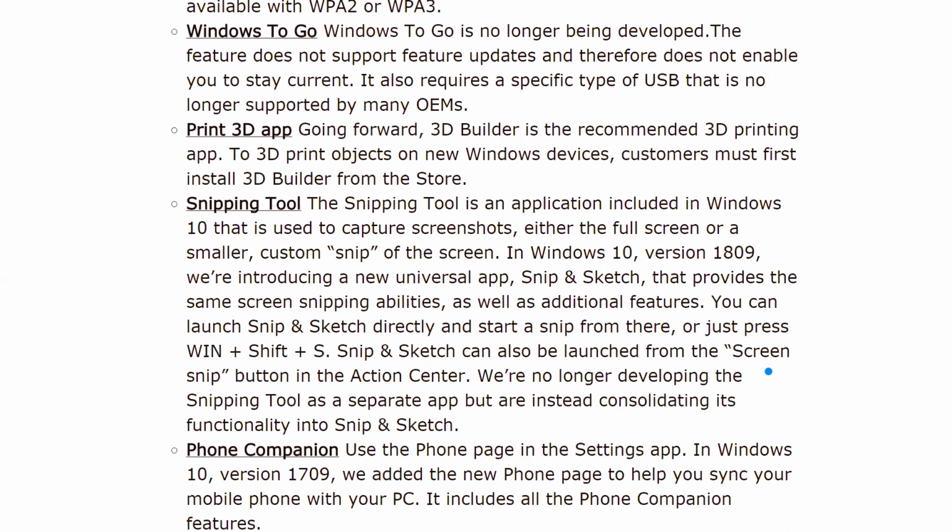I do use something called Snagit, which is a commercial program, fairly inexpensive, but I've been using it for many years. It does a lot more than Snip & Sketch can do, but Snip & Sketch is very good, and so the Snipping Tool will go away. If you're used to using it, you might want to start using Snip & Sketch, which is already built into Windows. They're both available right now. Eventually, the Snipping Tool will go away.